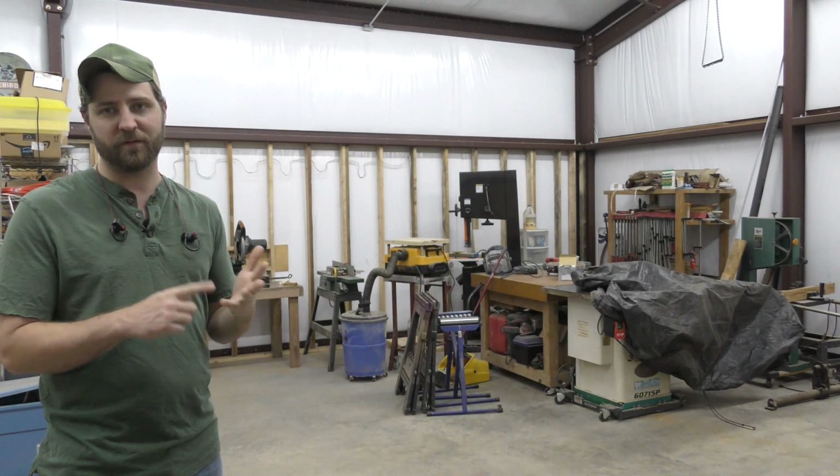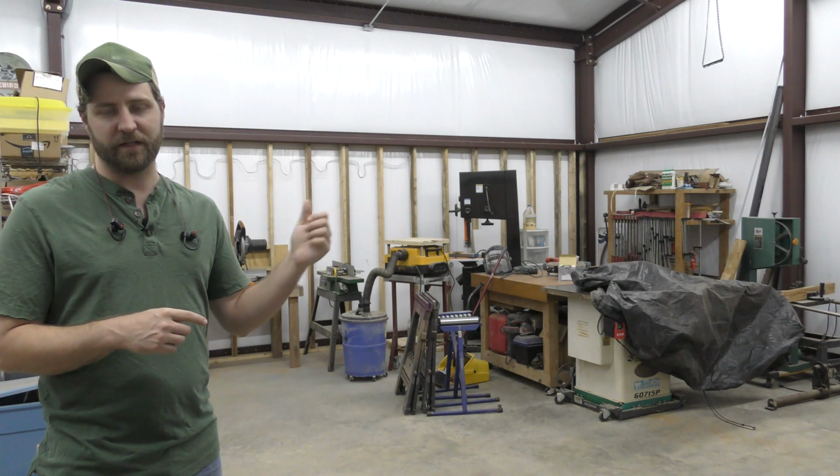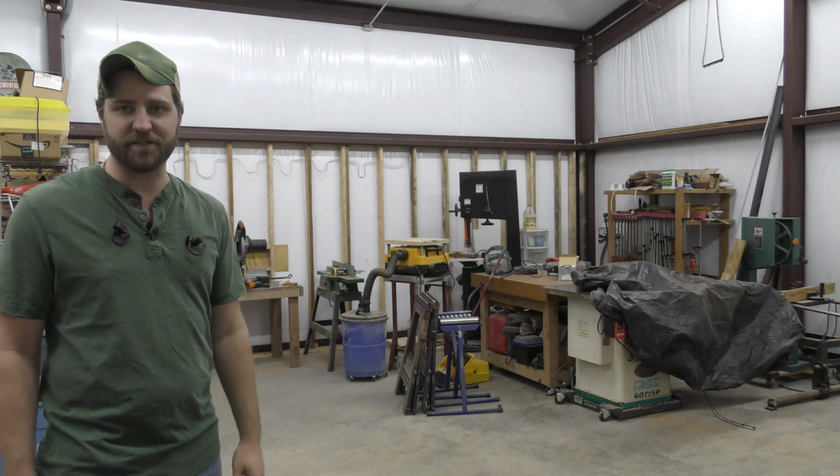So first up, run all the electrical back at this wall. Then we'll put the wall up, followed up with a miter saw bench, cabinets up top, and an outfeed table for the table saw. So lots going on.